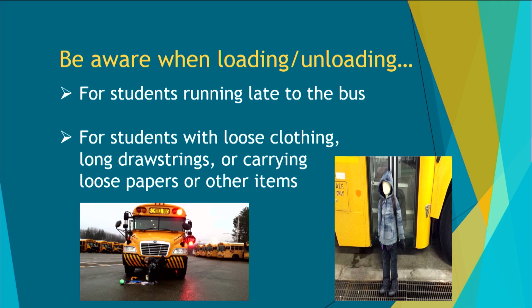Expect the unexpected. Drivers should be extremely observant at bus stops. Always check the mirrors and surrounding areas for any late students who may be running towards the bus. Count the students as they exit the bus, making sure all students are well away from the bus before driving off. Use all mirrors to check the danger zones before placing the transmission in drive and releasing the parking brake to put the bus in motion.